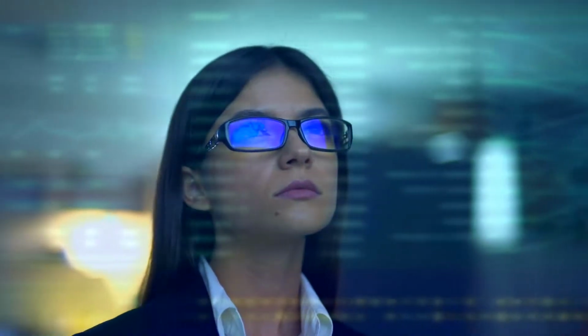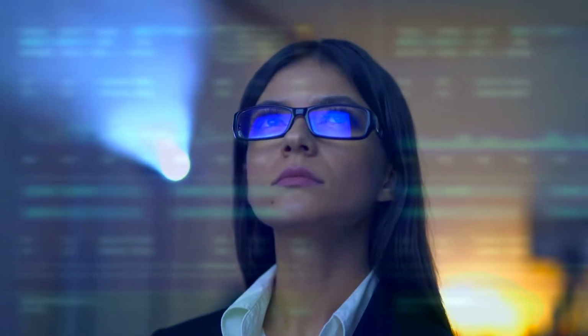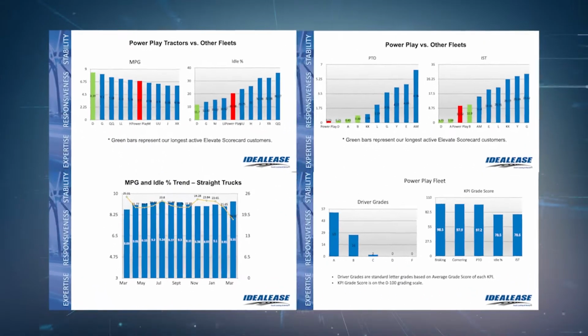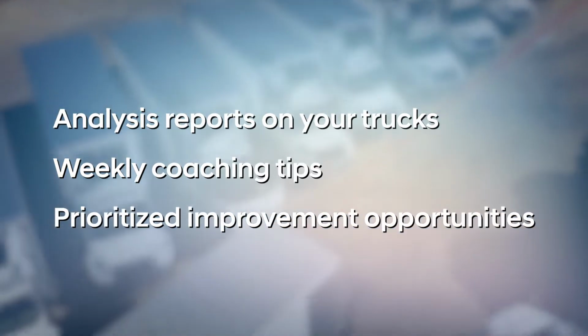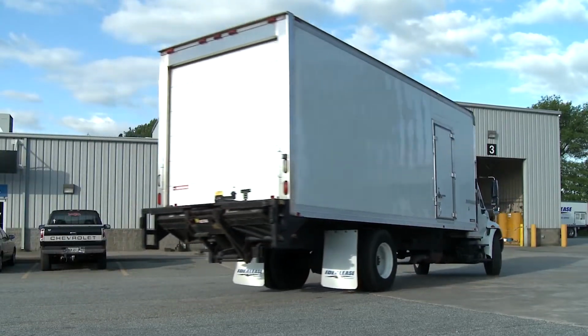Everyone offers data, but do you have the time to research it, customize it, and format it into a user-friendly dashboard for multiple levels within your organization? At Idealease, we do the work for you. Our Elevate Scorecard system allows us to obtain your data and measure it against other historical KPIs of similar fleets. Using these metrics, we can then compare your fleet's performance to other similar fleets. We also provide analysis reports on your trucks, weekly coaching tips, and prioritized improvement opportunities. No one else offers this level of service and value.